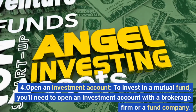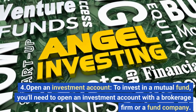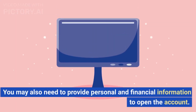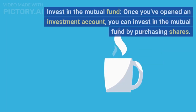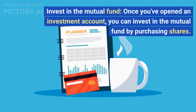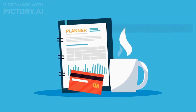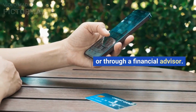4. Open an investment account. To invest in a mutual fund, you'll need to open an investment account with a brokerage firm or a fund company. You may also need to provide personal and financial information to open the account. Invest in the mutual fund. Once you've opened an investment account, you can invest in the mutual fund by purchasing shares. You can buy shares online, by phone, or through a financial advisor.